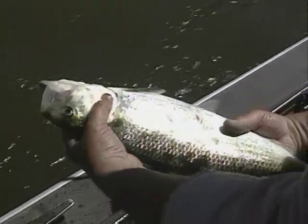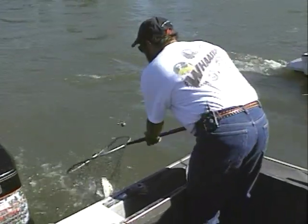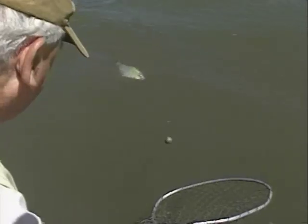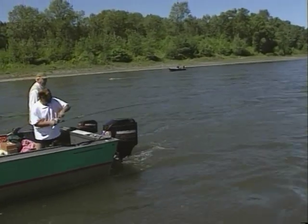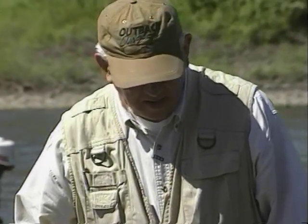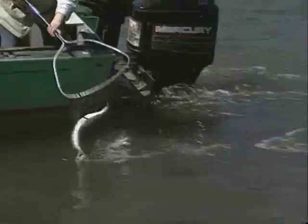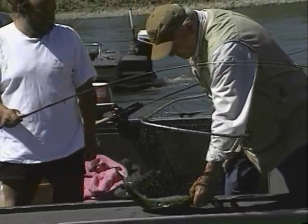That big shad. Okay, we got that one. Oh, here's one. Here, Lori. Wow, look at the size of that female, huh? Woo! Oh, look at the size of that shad. Man, I'll tell you what. Oh, man. That fish is really going down. Boy, I'll tell you, that's fat, isn't it? Is that deep and thick? Look how deep and thick that fish is.